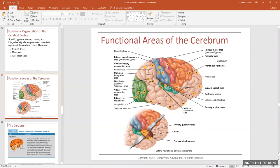Now, let me go through and find these areas. Okay, so first of all, here are the two main areas. Here's our central sulcus. Here's our precentral gyrus and our postcentral gyrus. The precentral gyrus is your primary motor area right here. This is basically where all of the information is finally going to leave the brain to go down your spinal cord or out of a cranial nerve, basically to control skeletal muscle contraction. The postcentral gyrus is your primary somatosensory area. Ow, I poked my finger with a needle. I stuck my finger in boiling water, it's hot. I feel pressure, touch, vibration, tickle: somatosensory areas.